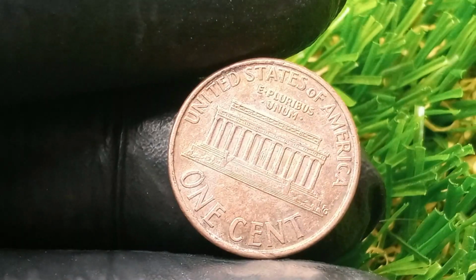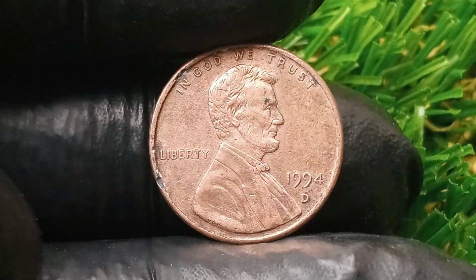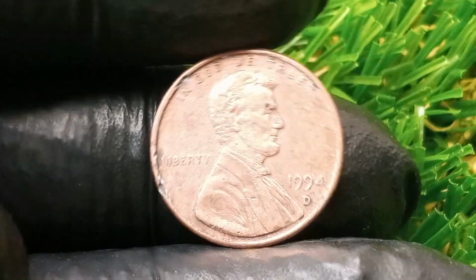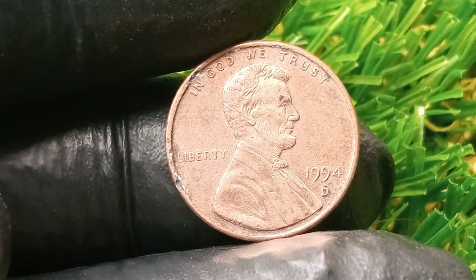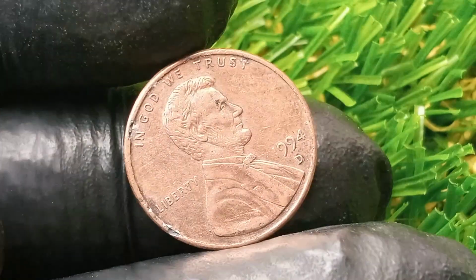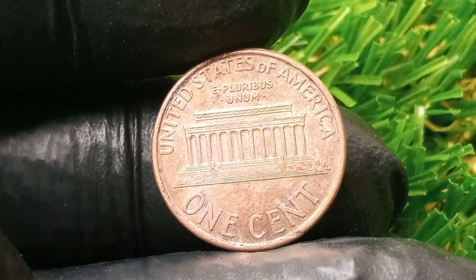And while most of us may never come across a coin quite like this, stories like that of the 1994 D penny keep the dream alive. They push the boundaries of what we believe is possible, and they breathe excitement into a hobby that rewards the curious, the patient, and the persistent. So whether you're a seasoned numismatist or someone just starting to explore the world of rare coins, remember the story of the 1994 D penny. It might just be the spark that leads you to your own million-dollar discovery.